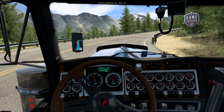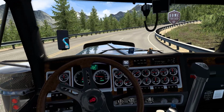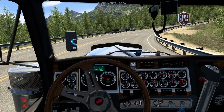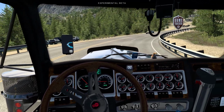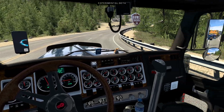Oh, look at those mountains, guys. We are in for a treat. So even though our engine is struggling right now, at least we get some amazing views. Come on, third gear.